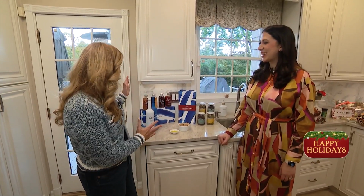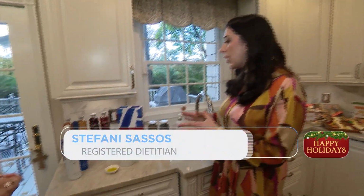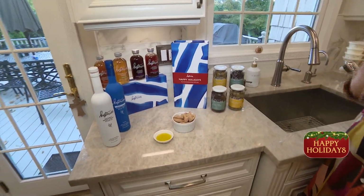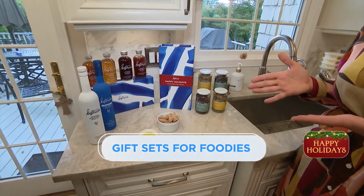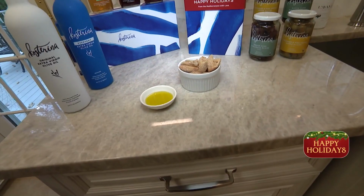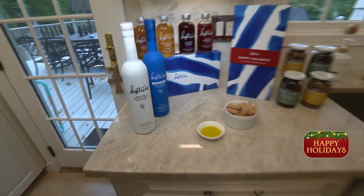So talk me through what we have right here. Yeah, so these are all gourmet gifts for foodies. It's also perfect for the people who just don't know what to get them, right? So first up, we have this absolutely stunning holiday set from Costa Rica. This is one of my favorite olive oil brands that we have tested at the Good Housekeeping Institute. It's from southern Greece, so these beautiful olives are actually really high in antioxidants, and you can tell by the flavor. It is out of this world delicious.